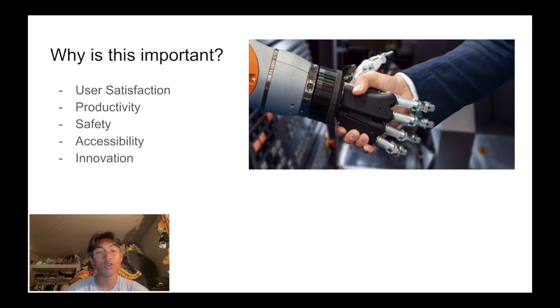Overall, HCI is important because it focuses on the needs of the users and aims to create technology that is intuitive, effective, and enjoyable to use. By improving the user experience, HCI can enhance productivity, safety, accessibility, and innovation, leading to a better overall technological landscape and society.